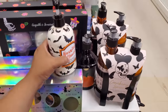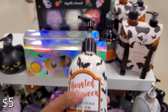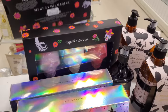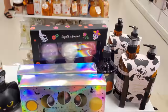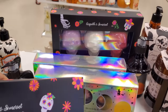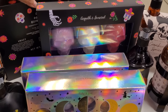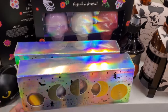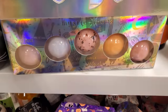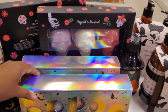Some hand soaps. We have Haunted Halloween for $5. Cleansing and wash. Oh, there's a little cat one. And I also spotted like Day of the Dead. These are $7. They're going to be bath bombs. We have violet, coconut, and strawberry. And here's like a moon phase one. Mystic Moons. Wolf Moon. Oh, Snow Moon. Those are kind of cool. Those are neat. And they're only $7.